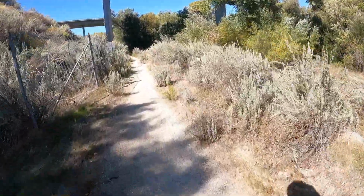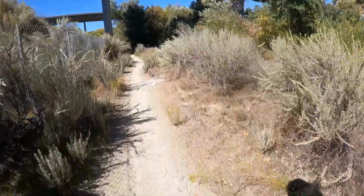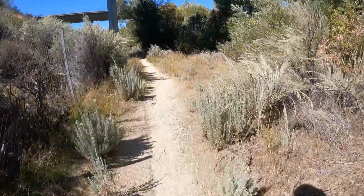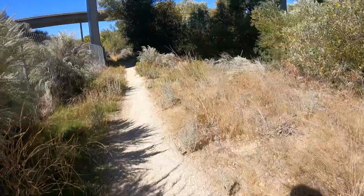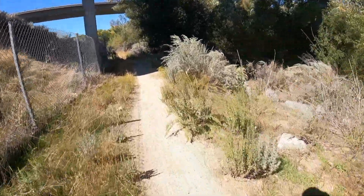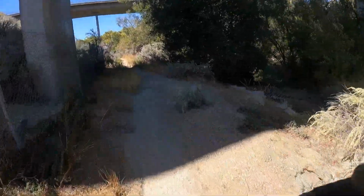About a half mile from the Boulder Oaks campground. I'll rest for a little bit, have a good lunch, fill up on my water, and then I think it's, I don't know, a few more miles probably to the campsite for today. All right, see you guys there.